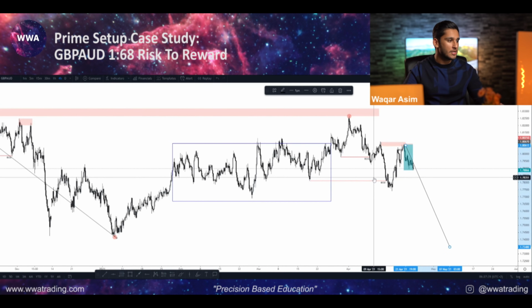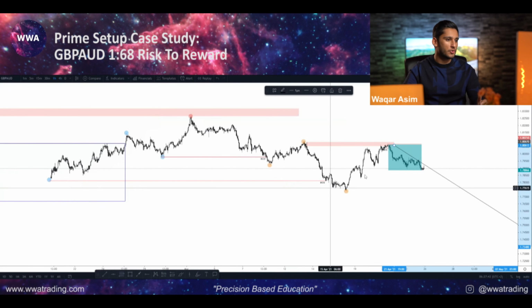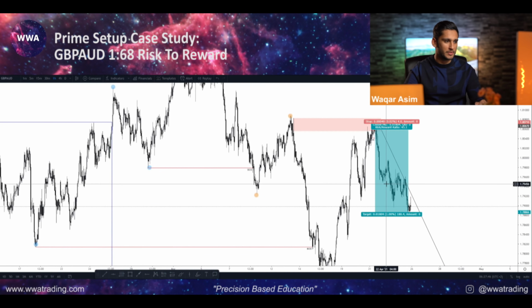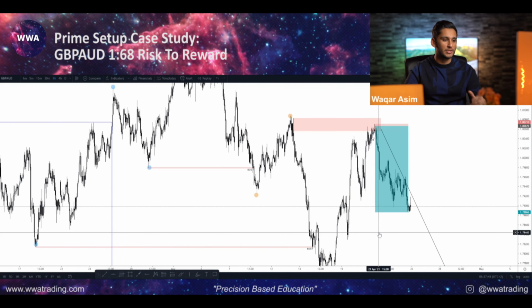Anyway, not for today's video. I just want to show you how you can ladder in and layer in confluences from higher time frame down to lower time frame. This trade alone, although already it is a 1 to 45 risk to reward. Let me just zoom in and show you guys. A 1 to 45 risk to reward trade at current price action.